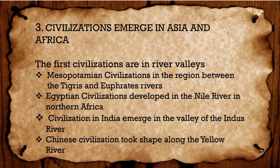Third is the civilization in India that emerged in the valley of the Indus River. It is often called the Harappa civilization because of one of the ancient cities that was called Harappa. Harappa was just one of 1,500 cities in the Indus River Valley.